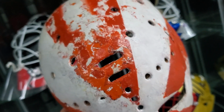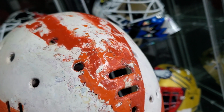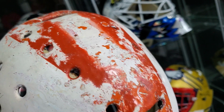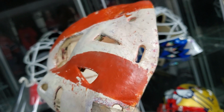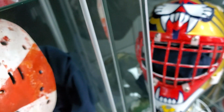It's like the oldest mask I've ever seen. 1970. We're almost like 50 years now after this mask was initially worn. Look at all the paint that's on here that's chipped off. It's crazy. This is like an artifact, man. It's not even just a regular mask anymore. Truly a historical piece. Doug Favelle, that's available.